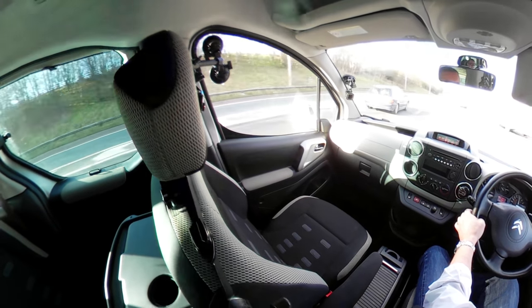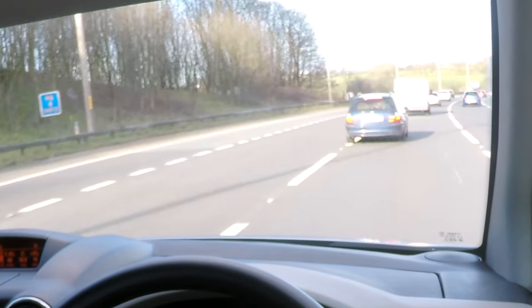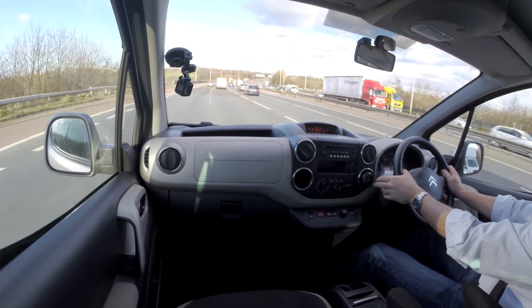Go. What he needs is this car for his dogs. Too hot in the back there.